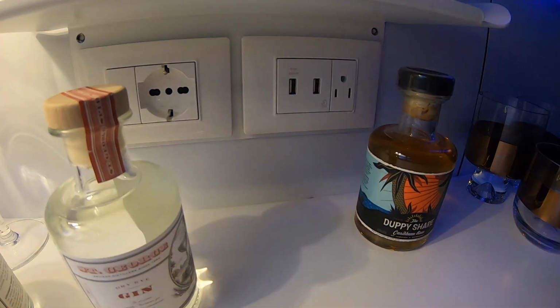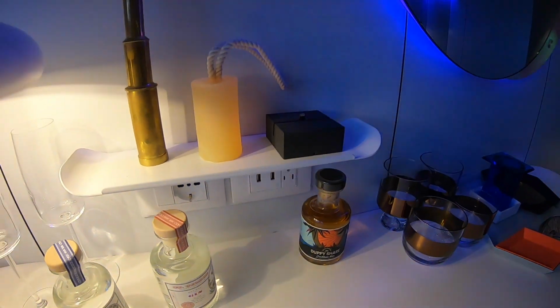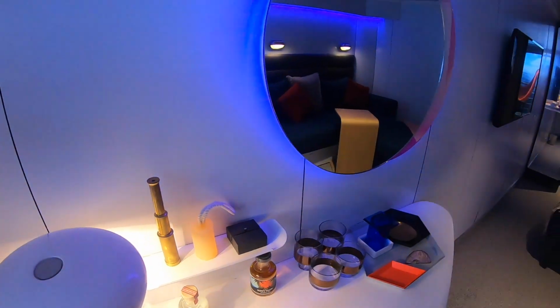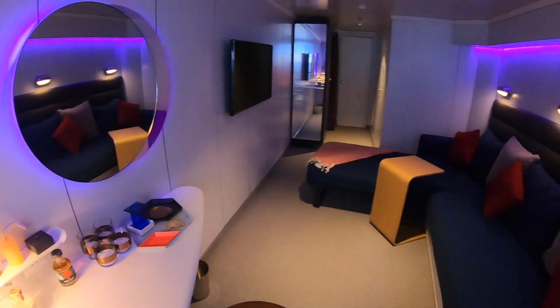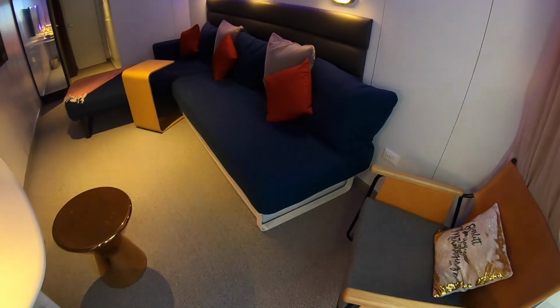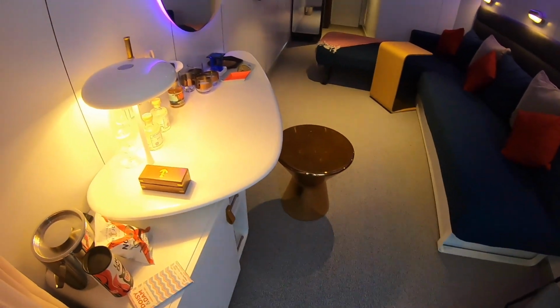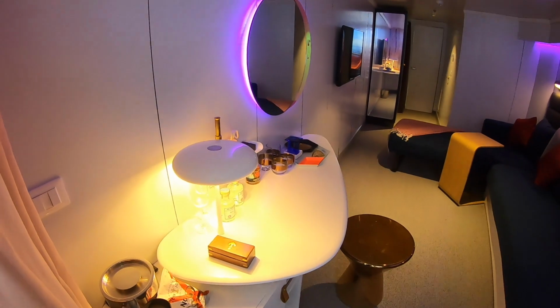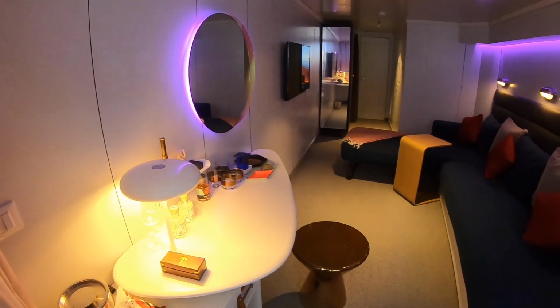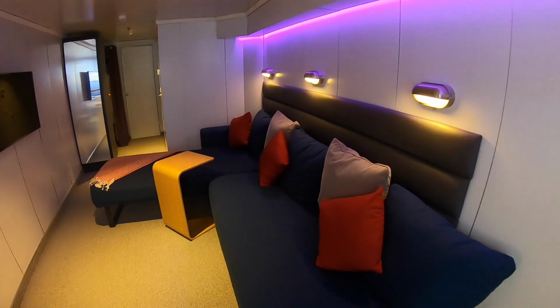Carrying on and talking about plug sockets again, there are more plug sockets on this desk. I've never been in a cruise ship cabin before with so many plug sockets. There you will find 2 more USBs, a US and an EU plug socket. So there's 4 here and 3 by each side of the bed, which makes 10. It's worth noting that the bed only goes into a double bed. You can't have the bed as twins, which I think is a bit of a shame because I think this would be a fantastic cruise to go on with friends.